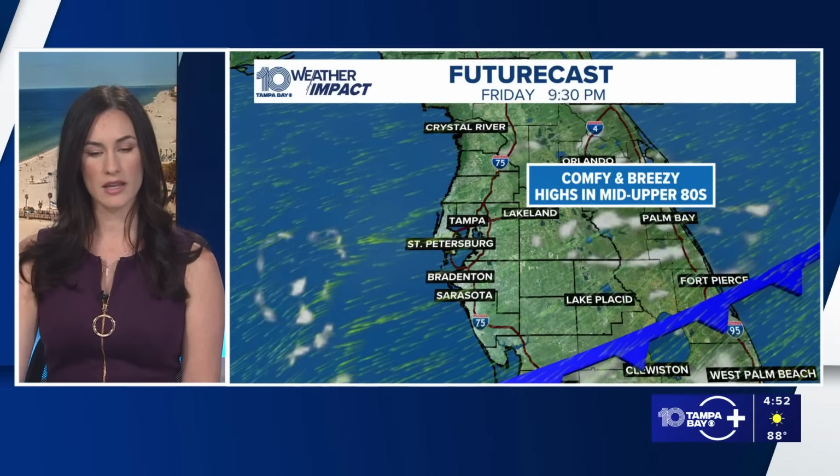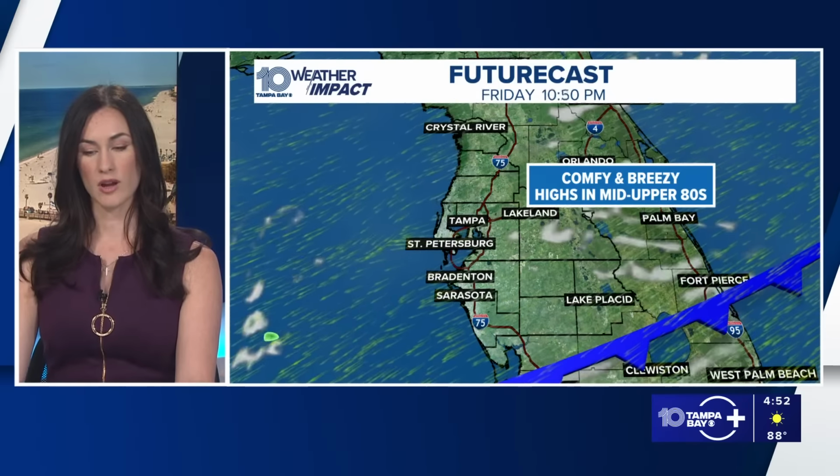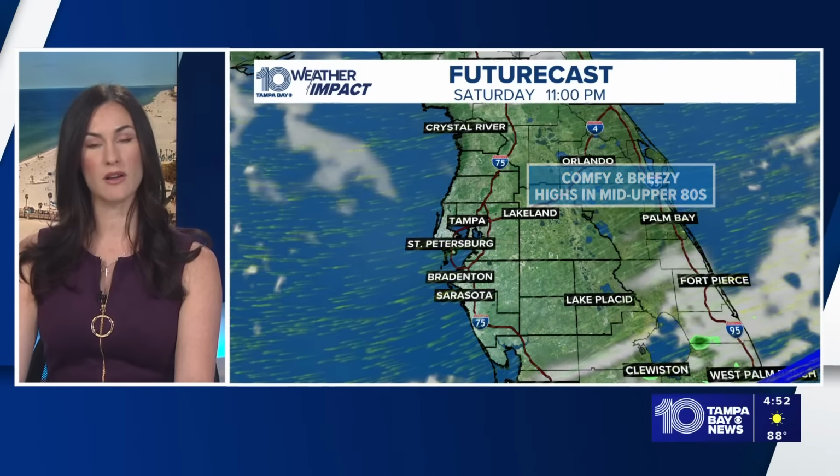All right, so getting into futurecasts, again, that front that we've had draped over our area passes through. We have comfy, breezy conditions, and then here comes that low that's skirting over from Texas, where it's currently placed. It will move into the Panhandle. We're looking at that by Sunday night. Some storms not out of the question. I just think it will be more isolated. This low is actually going to swing across the northern part of the state.